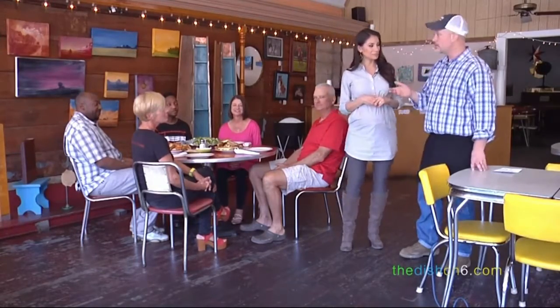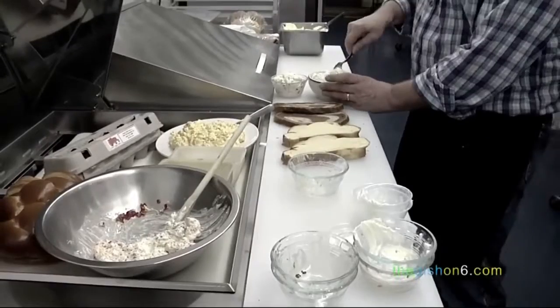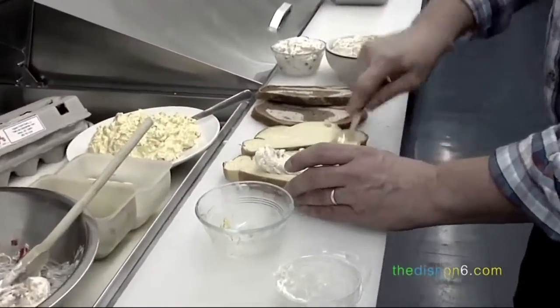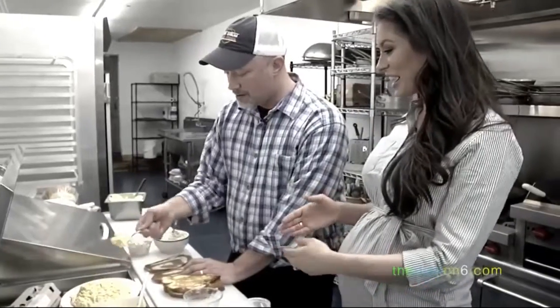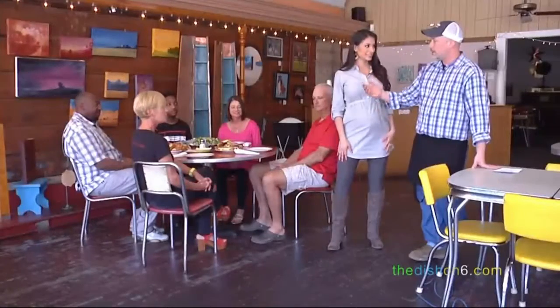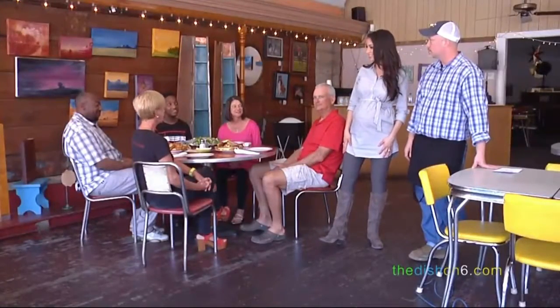So we did a pimento cheese with Trail Ridge goat cheese, sort of our gourmet spin on a pimento cheese sandwich. Then we have egg salad. The eggs are from Happy Earth Farm in Aiken, and our judges are gonna check them out.